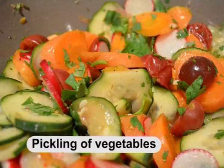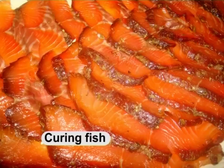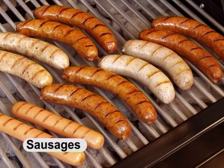Although they are best known for their role in the preparation of fermented dairy products, they are also used for pickling of vegetables, baking and wine making, curing fish, meats and sausages. Additional characteristic flavors and aromas are often the result of other products of lactic acid bacteria.